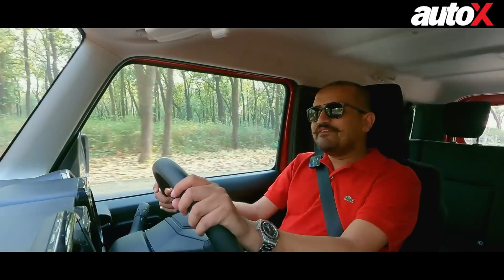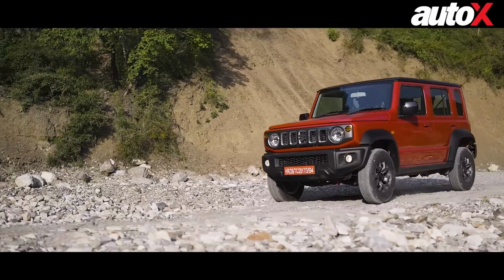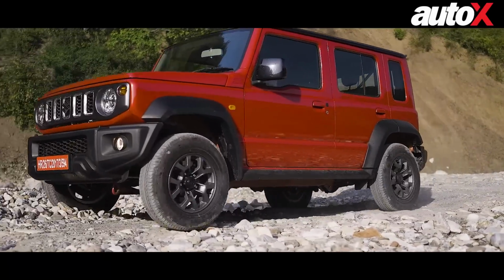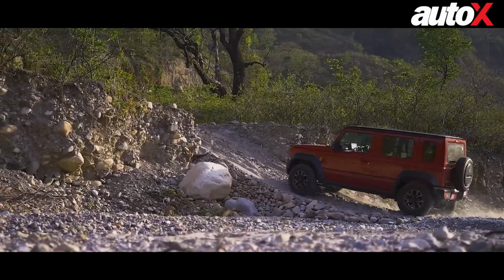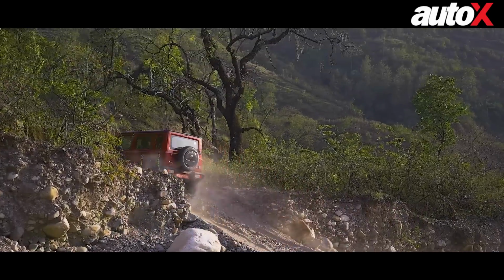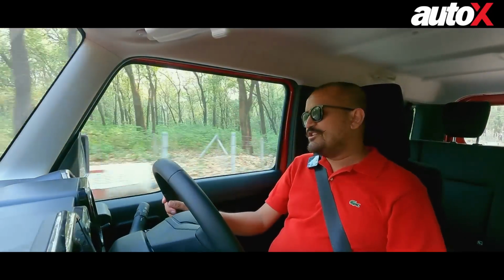So how does the Jimny feel against the Thar? Well, I have to say, they might be the same size, they might be the same segment, they might have the same basic purpose of design to enable you to travel long distance and go off-road. But they're absolutely chalk and cheese.